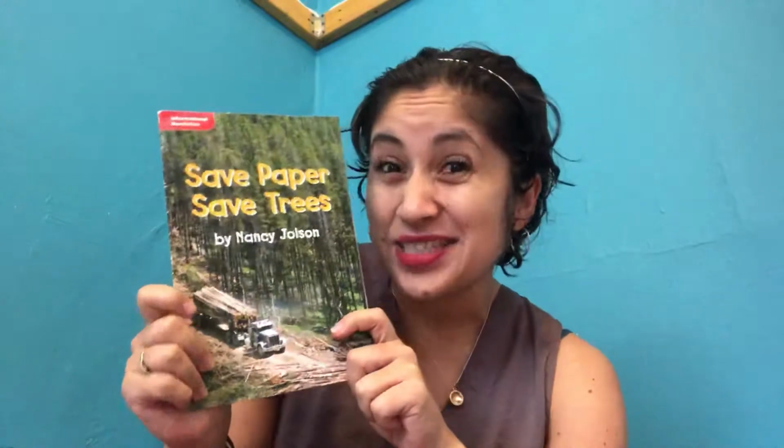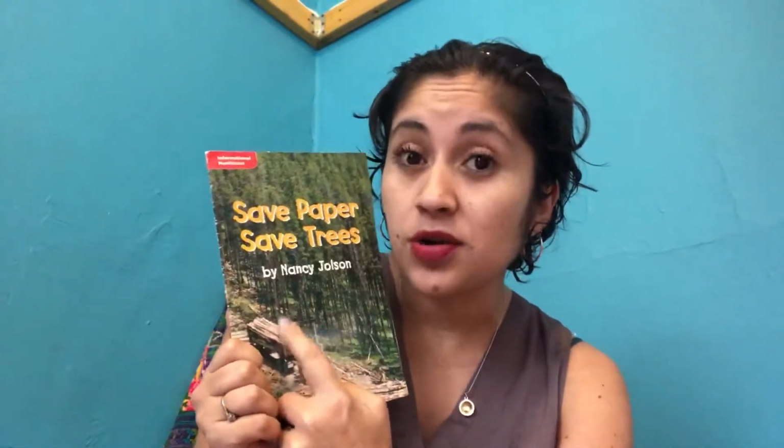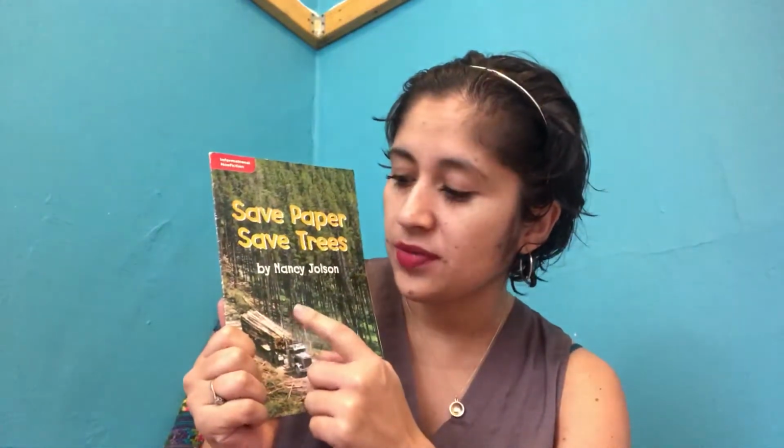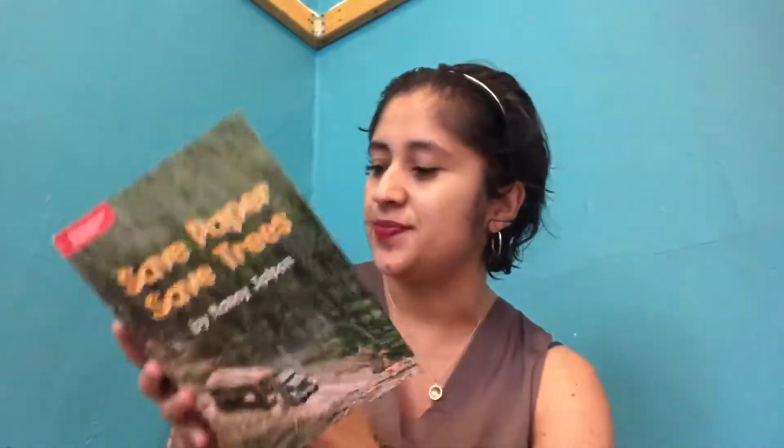Look at that beautiful picture of the woods. But there's something that makes me happy, and it's this truck with all the wood. And I'm going to tell you why there are these trees on this truck. Let's find out.